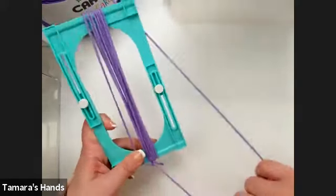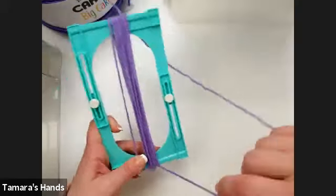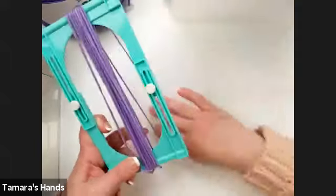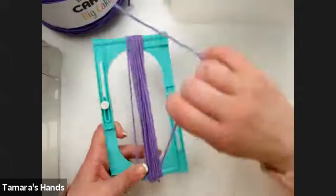But whatever you like. You can make skinny tassels, you can make great big chunky tassels, you can make teeny tiny tassels. It is totally up to you. You can use a contrast yarn, the same yarn, a whole bunch of scrap yarns.